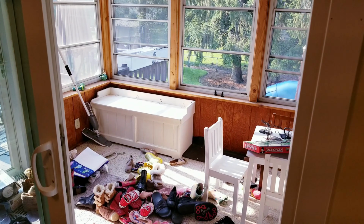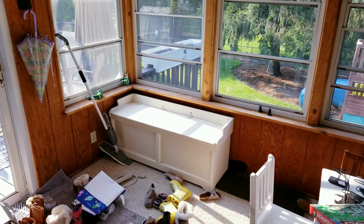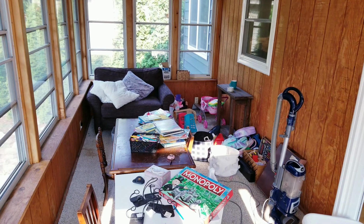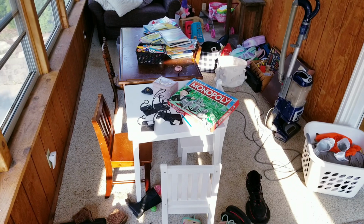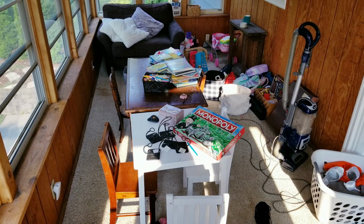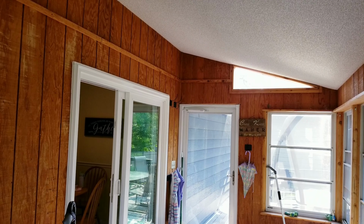So any normal person right now is probably asking, how on earth do you let something get this bad? I want to introduce you to our porch, and I know it goes without saying, but I'm going to say it anyways. It's ugly. And when you have an ugly space in your house that no one wants to spend time in, at least for my family, this is the end result. Clutter, junk, and overall just a mess.